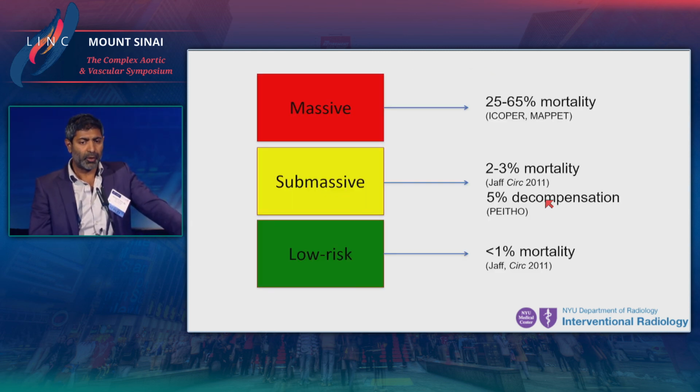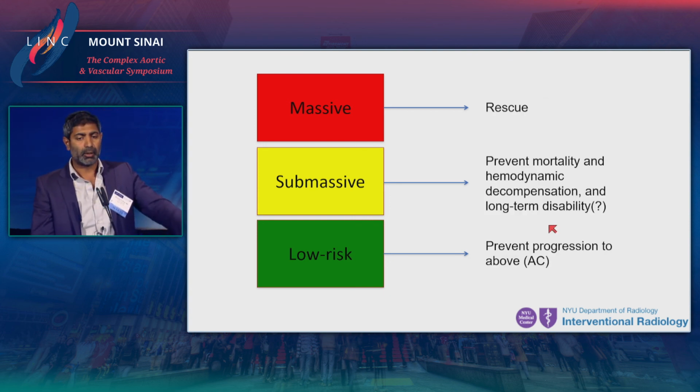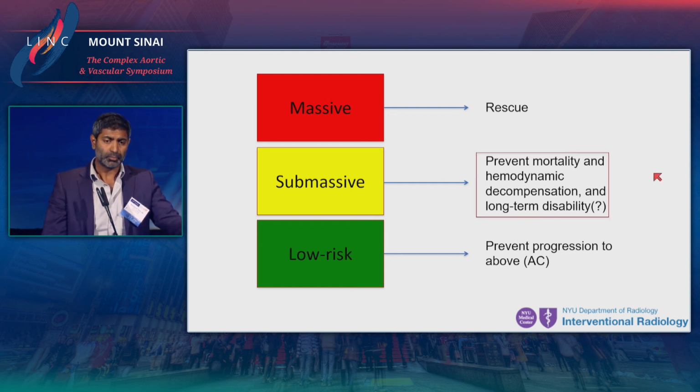Submassive PE, far more controversial. You can see the mortality is much lower. It does have a higher rate of decompensation than low-risk PE. So what do we do with these patients, and why are we trying to do it? Are we trying to prevent mortality, hemodynamic deterioration, prevent long-term disability? Quite frankly, we don't know yet.